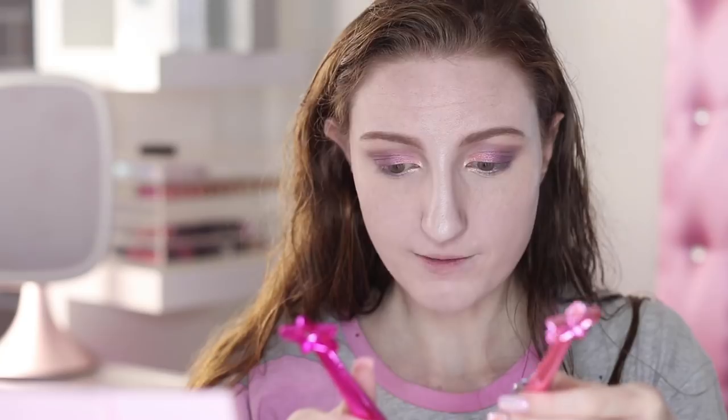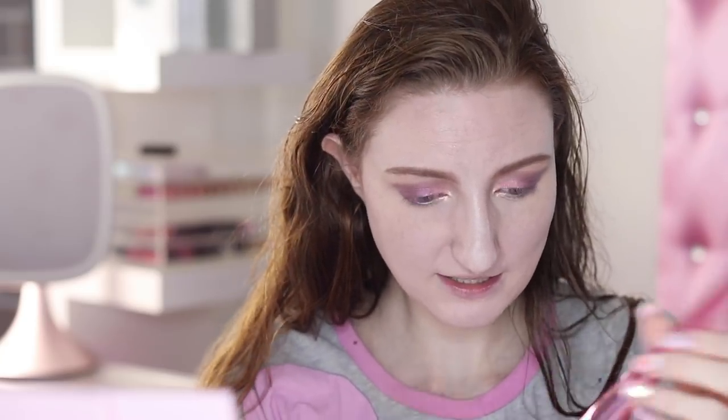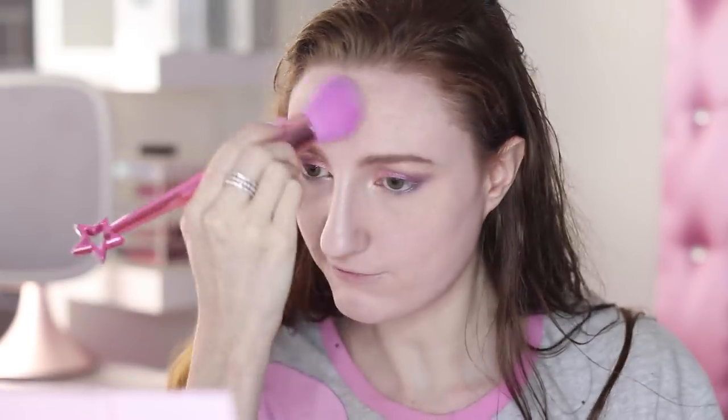If it was so creaseless, my forehead wouldn't be doing this because I put it on my forehead. From these Tarte brushes, I think this one might be good for powder. So I'm just gonna dip this again into this Marc Jacobs powder, and I'll use that to set my forehead. So hopefully that doesn't happen again.